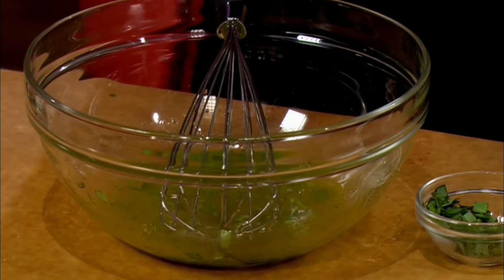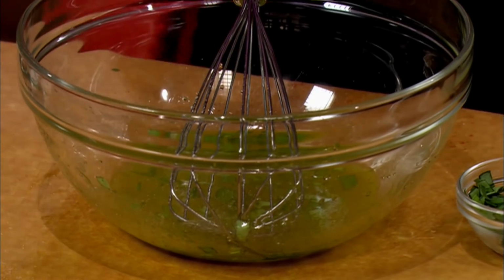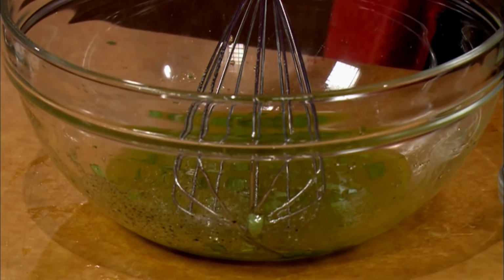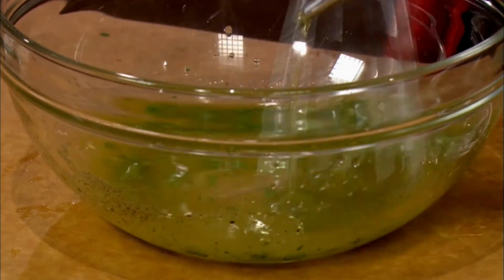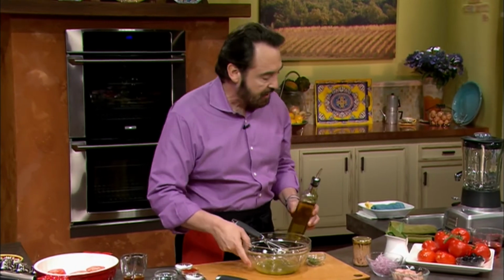At this point, what I love to do is a touch of sea salt, a little bit of pepper, and if you feel like it and nobody's looking, a little bit of sugar. There you are. Yes, yes, yes. We're just about ready. Now, let's assemble this dish.